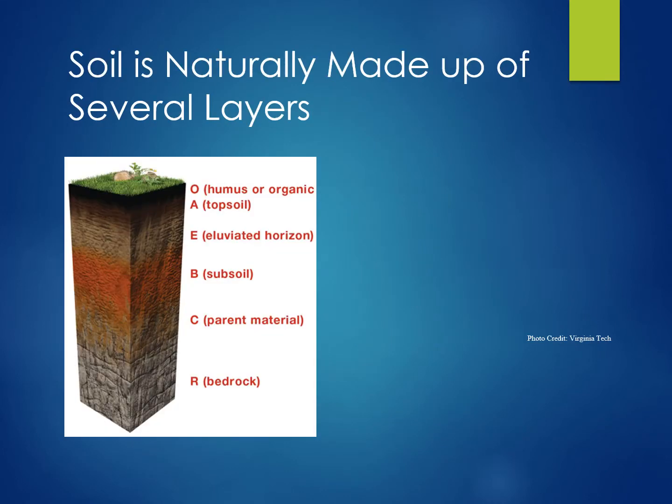Soil is naturally made up of several layers. Most soils have 4 distinct principal layers or horizons. Each layer can also have 2 or more subhorizons. The principal horizons that are collectively called the soil profile are the O or organic layer, A, the surface soil or topsoil, E, the subsurface, and B, the subsoil.